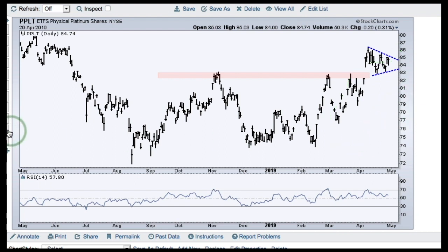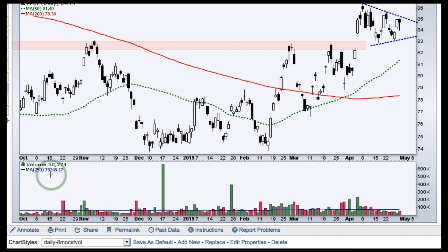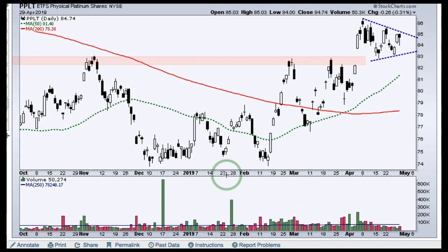And just so you can see volume, I've got another chart here. I can show you the average volume. You can see it averages 78,000 shares a day over 250 days. And yesterday's volume was 50,000. So just be forewarned about that.